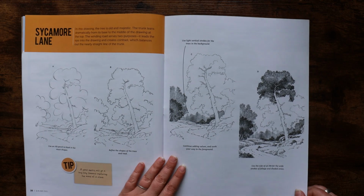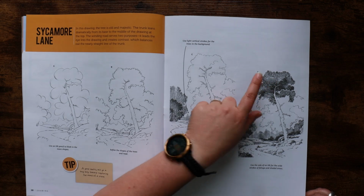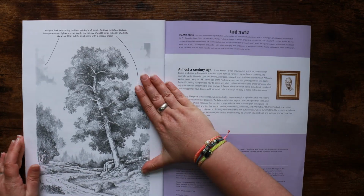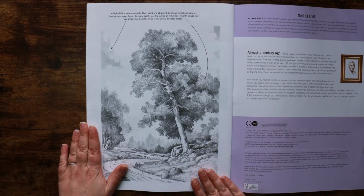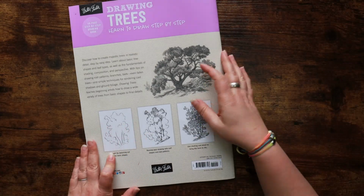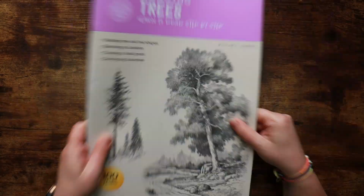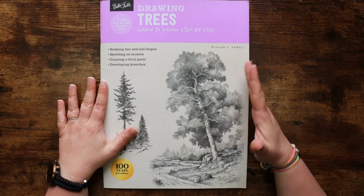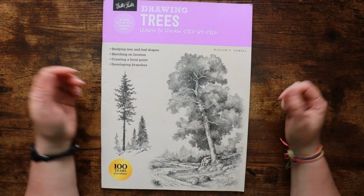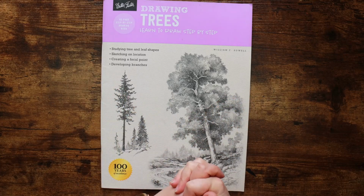And this is a sycamore. So again, they're talking a little bit about using the side of your pencil, that kind of thing. And there is the finished sketch in at the back. Again, absolutely lovely. So you can see from this, obviously I'm super enthusiastic about this book. There's so much in this though. As I say, even if you are a much more seasoned artist, but trees aren't your first port of call, this is a really great reference book.